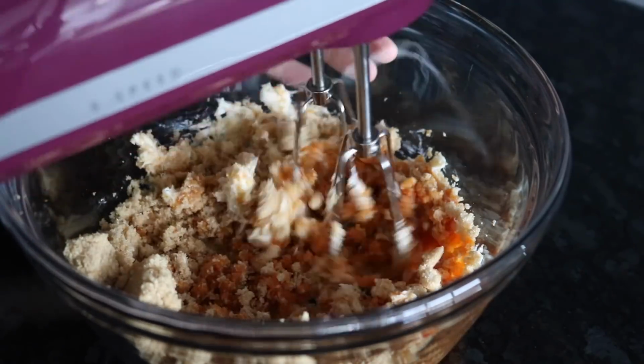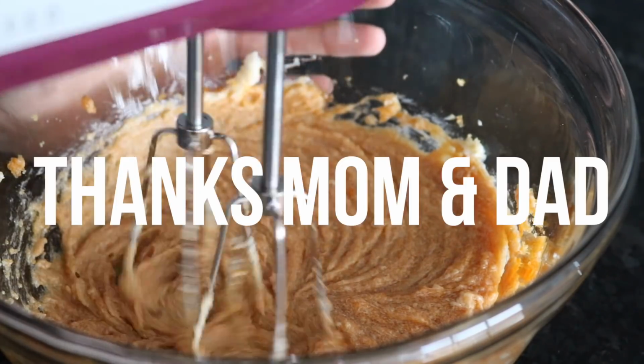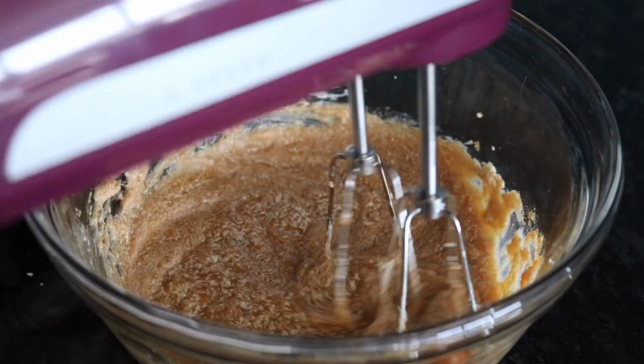Then I added some brown sugar to the bowl and used my new hand mixer that I got for my birthday to mix it all together until it is smooth. Then I added some almond milk, and again, just mixed that until it was smooth.